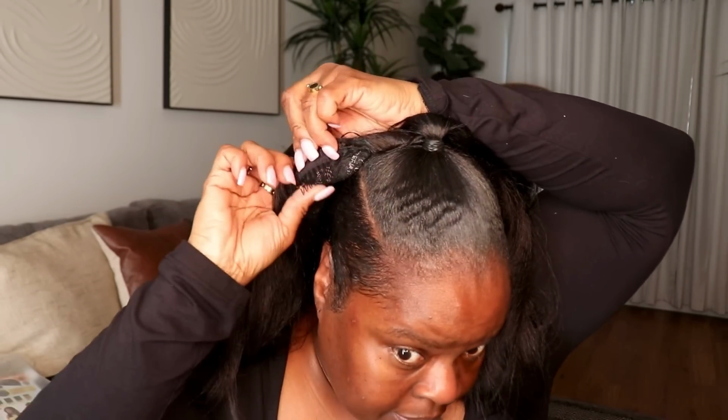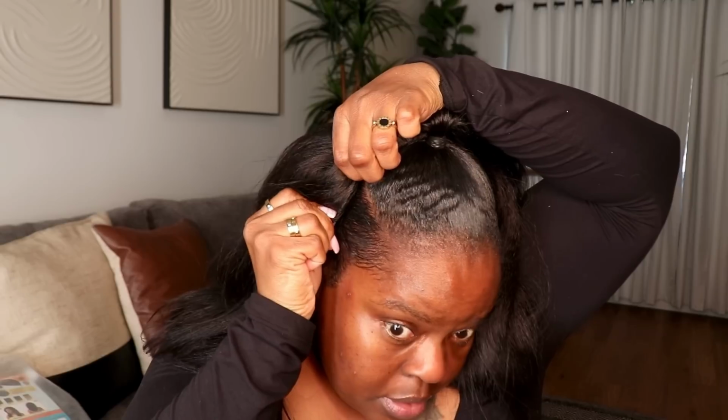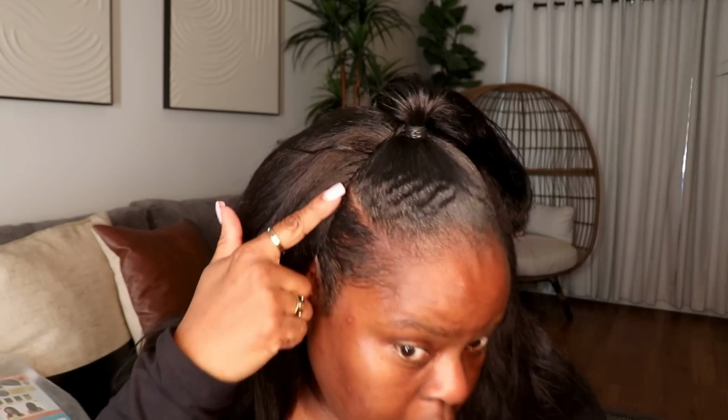Just take that comb, tuck it here, and I do bring it to the front so you guys can see it's right over my hair there. And the thing is, you're not really gonna see that once I do the ponytail. You're not gonna really see where this wig actually starts or stops. I do like to take the back comb and tuck it underneath my ponytail, and then I'm just gonna pull the drawstring and tuck it into the back.